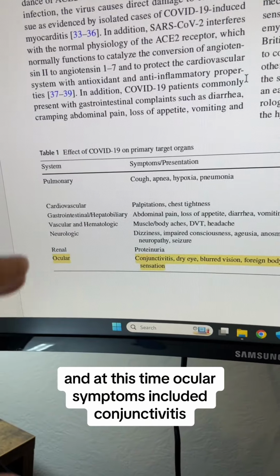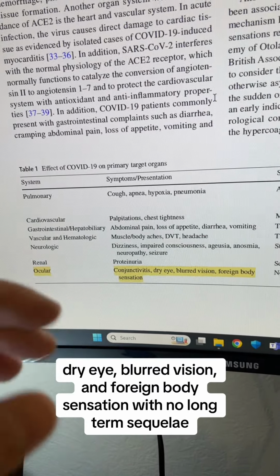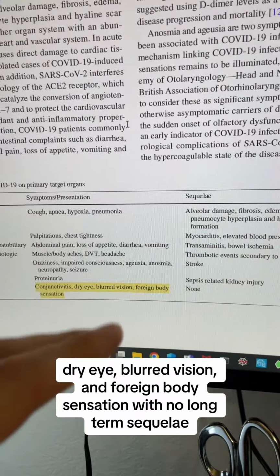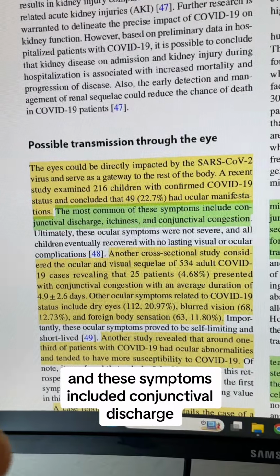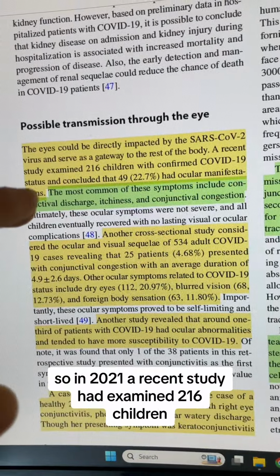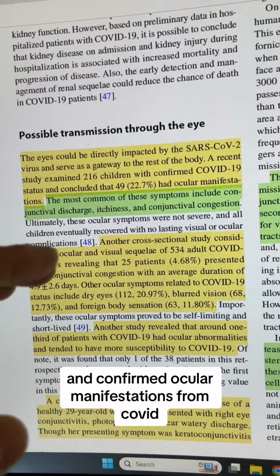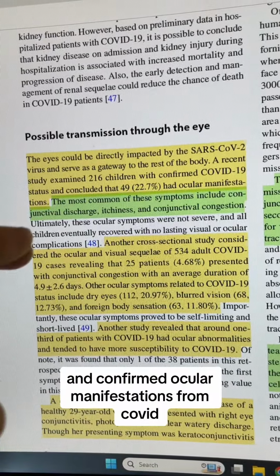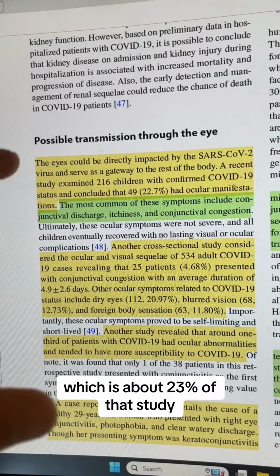And at this time, ocular symptoms included conjunctivitis, dry eye, blurred vision, and foreign body sensation with no long term sequelae. And these symptoms included conjunctival discharge, itchiness, and conjunctival congestion. So in 2021, a recent study had examined 216 children and confirmed ocular manifestations from COVID in 49 of those children, which is about 23% of that study.